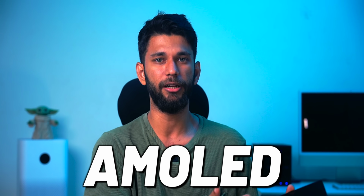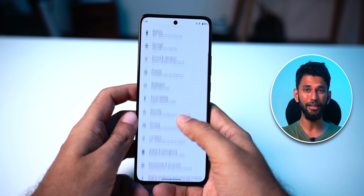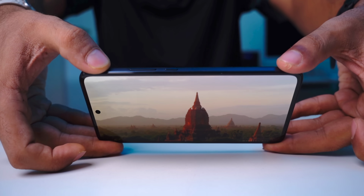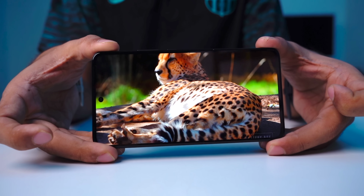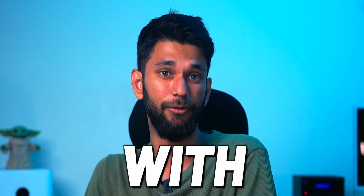Now you would be like, Pratik, what is POLED display? See, in simple words, it is similar to AMOLED. The only thing is the material used in POLED is plastic instead of glass. This helps in making the phone thinner and even the bezels smaller. Now the deal is, in theory, POLED should have a tiny bit of tint at some viewing angles, but in reality, see, this is an HDR video. I could see everything clearly at all angles, no tint. So in practical life, you cannot identify the difference between POLED and AMOLED with your eyes.